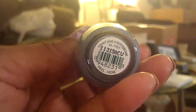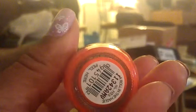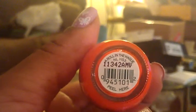And another Holland color, I Don't Give a Rotterdam. This one I think is the one I wanted in the full size. I do have the mini collection for the rest of the colors in this line. And I think, if I'm not mistaken, I may have every color in the Holland line. Those 4 complete the set. And here we go, Roll in the Hague. This is from the Holland collection.